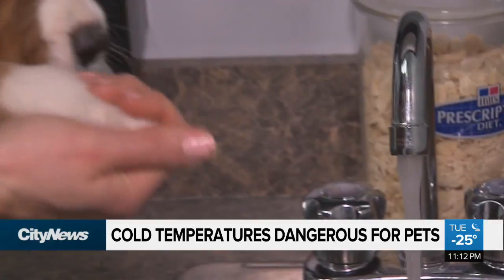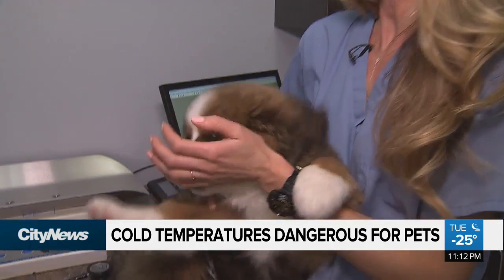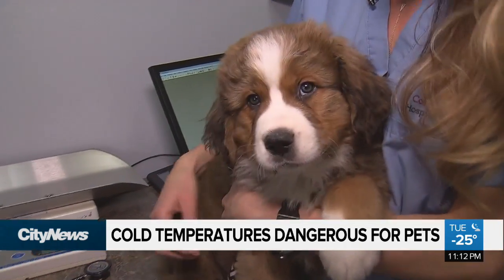Another thing to note as well that I personally noted on my dog is if they were to lick any metallic object out there at -30, their tongue will stick to it. And that can hurt. So something to keep in mind.